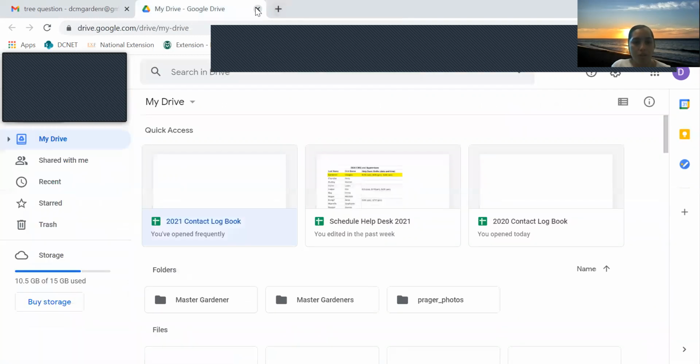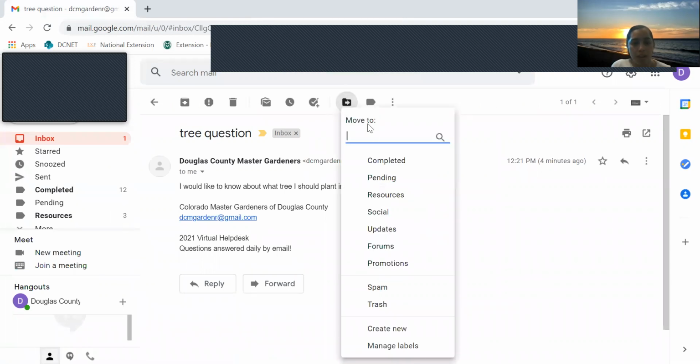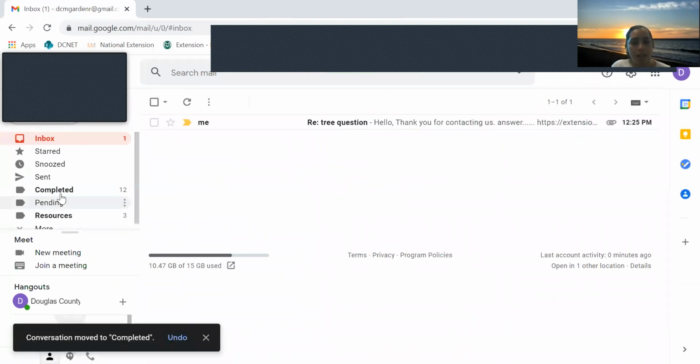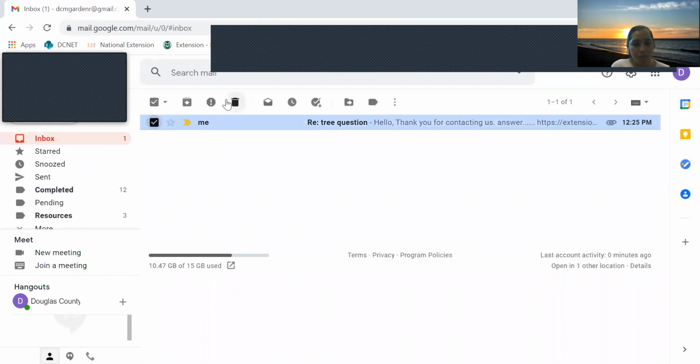So I'm gonna close. So the last thing is that when you have already sent it, you also have to move it. So you go here to this arrow with this file folder, and you click move, and then you move it to complete it so that people don't answer the question 2 times. So I move it to complete it, and now it should be there. So it's from me because it's me the same one, but this is how you should answer it over here. Good. Any questions? I'm gonna delete this because this is not.